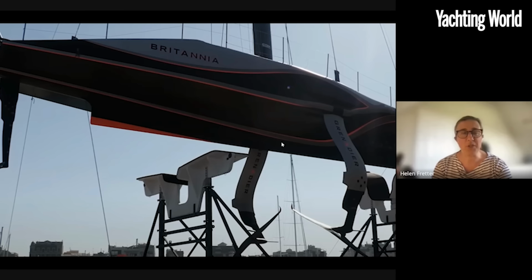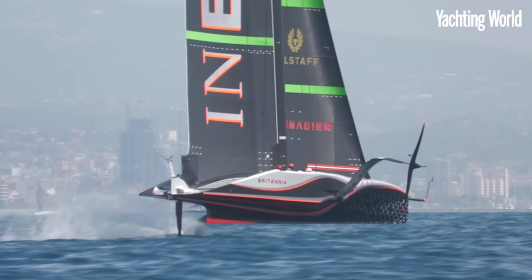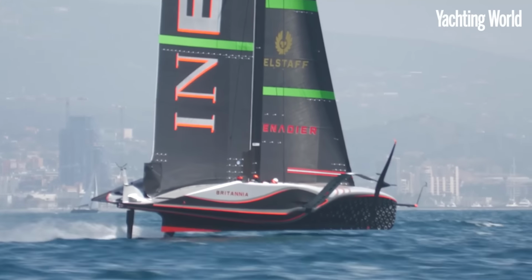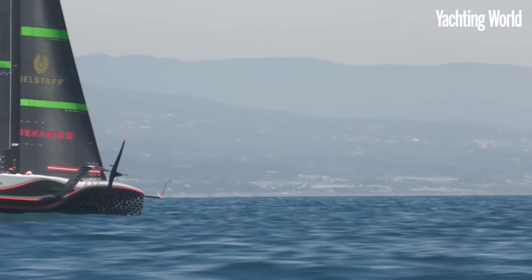So without pushing you on trade secrets then, the other thing we can start to see in this image is the foils. INEOS Britannia launched with second generation foils, as in latest generation foils, didn't they? Some of the other boats launched with what they call legacy foils, so basically from the last time around or from early trials, aren't they? What's going on with foil design then in this cycle?